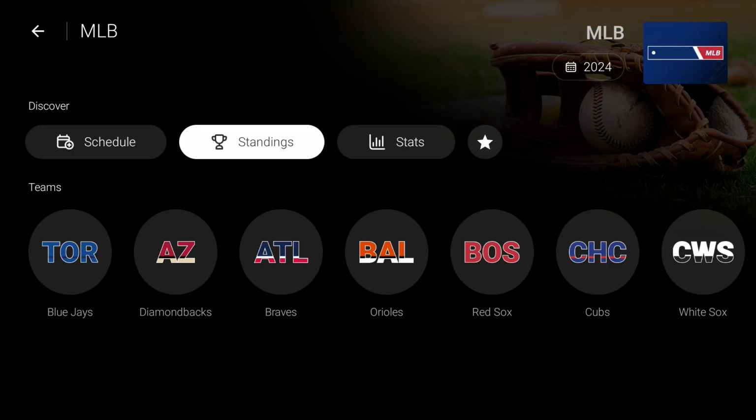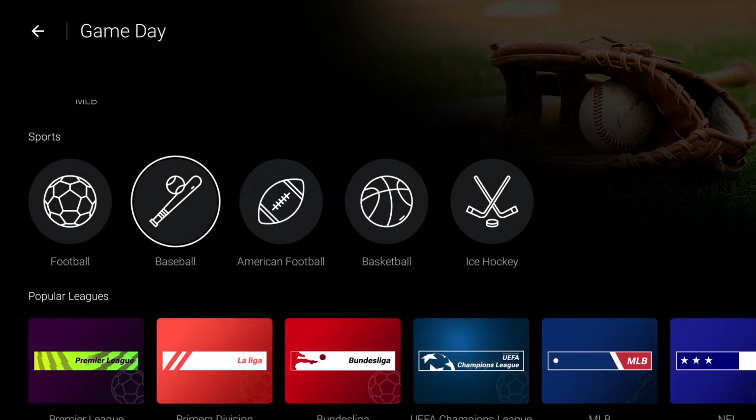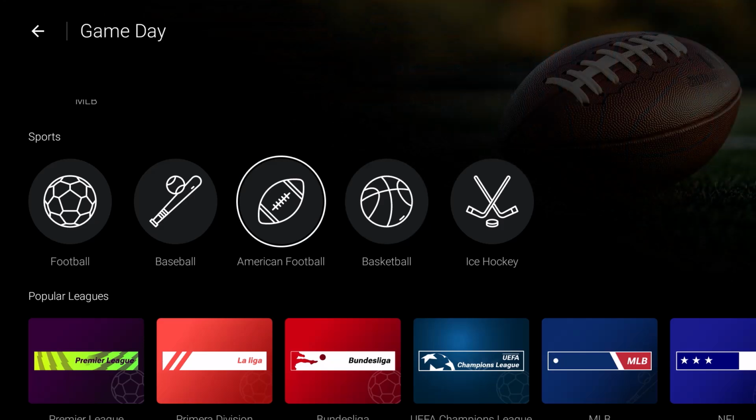One of the best things I love about this is it's just not one. There's several here. If we go back here, you have the American football, you got basketball, you got hockey. Gameday makes everything better on your device, and it uses what's in your device to make it presentable for you. Now, if you know any other device, like an NVIDIA Shield or whatever the top devices are, none of them is showing you this Gameday app.